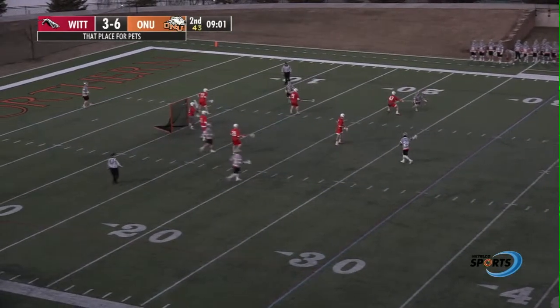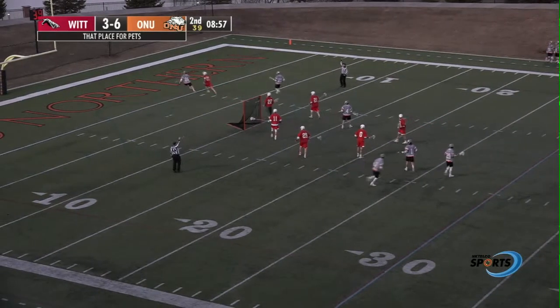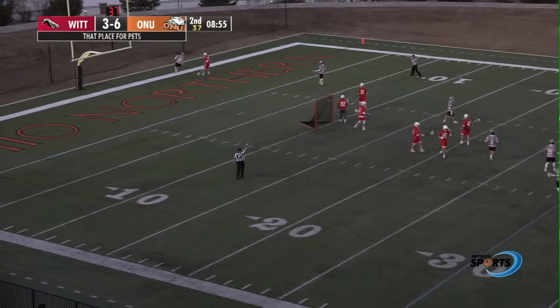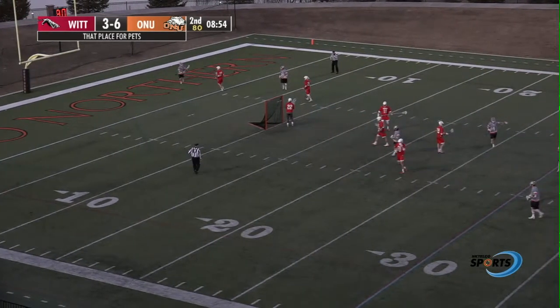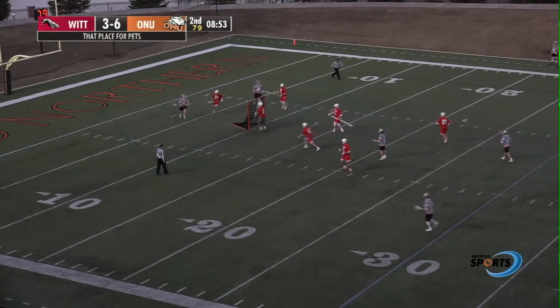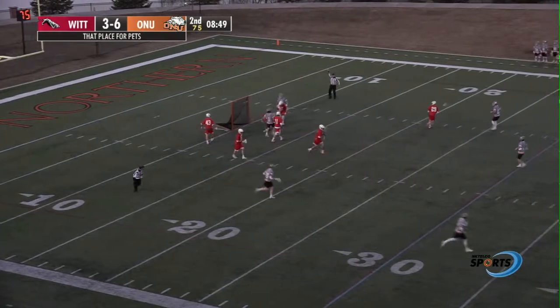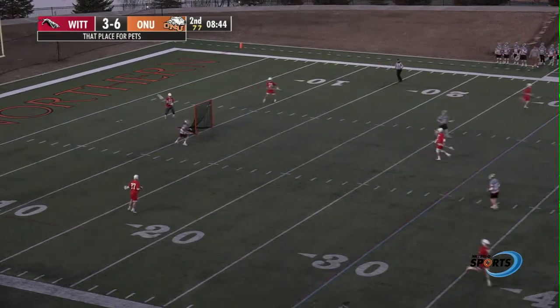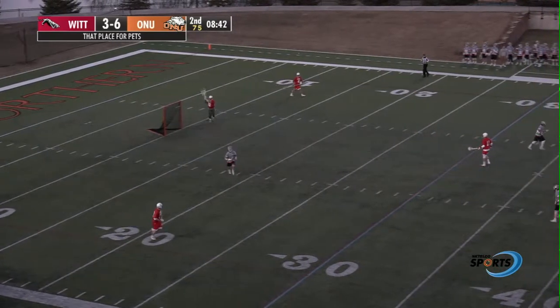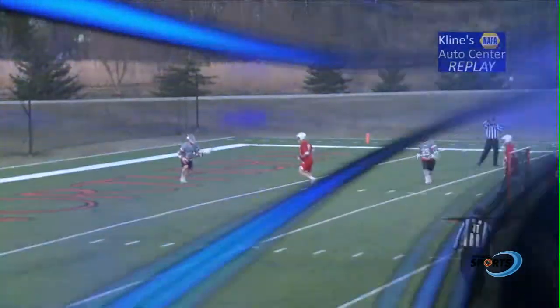Northern so far 14 shots to Wittenberg's 7. Shot taken. Nice save there by Cavalier. And this again will stay with the Polar Bears. And a great lead inside, a little left-handed shot, nice save there. Able to drop down. That one came in quick. Cavalier able to drop down, trap that ball, get a second look at it.